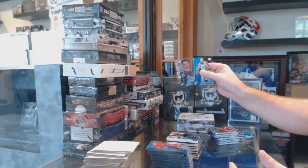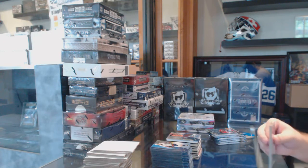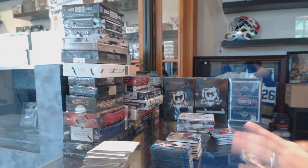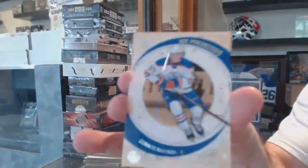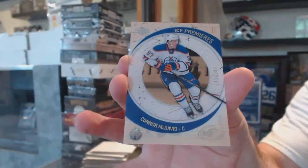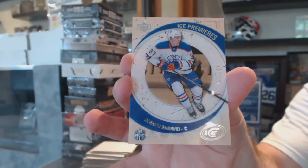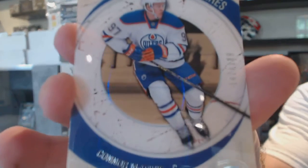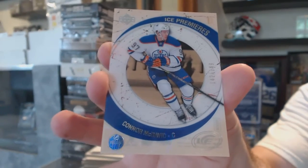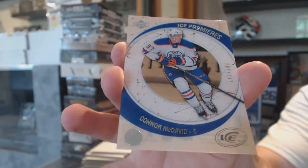We've got for the Colorado Avalanche Ice Premieres, Duncan Siemens. We've got a Retro Rookie numbered to 149 for the Edmonton Oilers, Connor McDavid. Retro Rookie Connor McDavid. That is sexy.